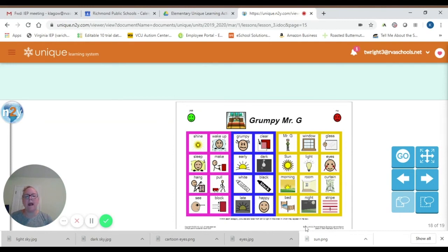Happy. So where did the story take place? Did the story take place inside his house or outside of his house? It took place inside his house, in his bedroom. Who can point to the picture of the bed? I'll give you a hint. It's over here in the yellow. There's the picture of the bed. That's right. So the setting of the story took place in Mr. G's bedroom because he was trying to get some sleep.